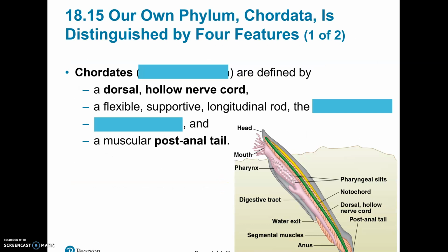So first of all, the phylum is actually not called vertebrate. Remember all the phyla we went through, like arthropod and echinoderm and annelid, platyhelminths, all of that. Well, the phylum that vertebrate animals belong to, like us, is called Chordates or Chordata. So Chordata has to do with having 4 specific characteristics. Vertebrate is actually not a phylum, it's a subphylum, and we're going to talk about that momentarily.